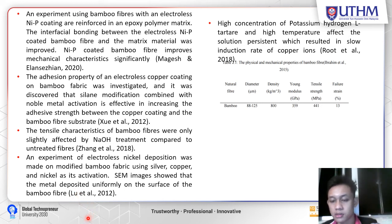The characteristic of the electroless deposition method is that it can deposit the metal uniformly, even though the dimension of the sample surface is very complex, and it can be deposited in high precise details.